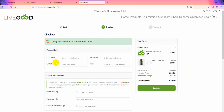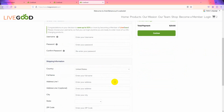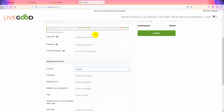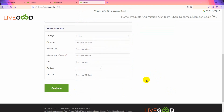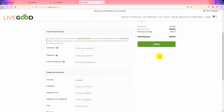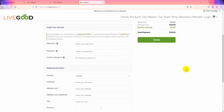You complete your order, you enter your first name, you complete everything here. Now you can see here it says United States, and you can choose any country. Let's see, you are in Anguilla, for example. I'm here in Canada, so I'm just going to click Canada. There we are. You enter the information, and that's it. Then you enter your zip code, and this is what you're going to be paying. Now, this is the retail price.